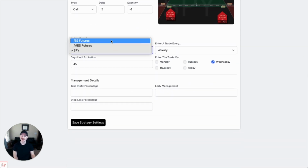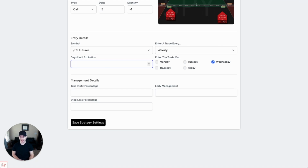We're going to go to ES because I have a larger account size. We're going to go to Trade Weekly, 1 a week. And then we're going to go to expiration 90 days. That's what I like to target. Again, you can play with these numbers as you want. Our take profit percentage is going to be 25%, and our stop loss is going to be 400%. Now it's going to monitor that for us.